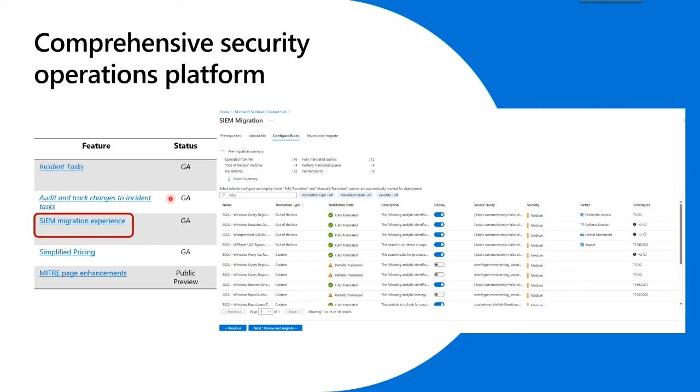Customers might have a lot of detection rules in their environment, and it will take time for them to migrate to Sentinel. So we have built a tool to accelerate that process. First of all, the tool will look at your existing detection rules in Splunk. There will be a step for you to import your existing content from Splunk into Sentinel, and then we'll map that against our out-of-box content.